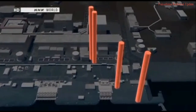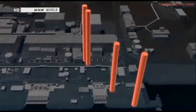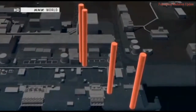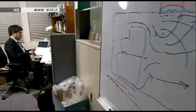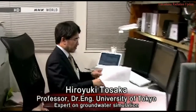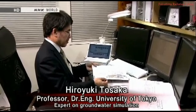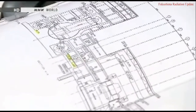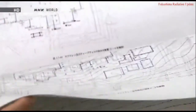What's more, experts have shown how difficult it is to accurately grasp where contaminated water flows once it's leaked. Professor Hiroyuki Tosaka specializes in simulations of groundwater movement. He explored the flow of the radioactive water based on data about the reactor buildings obtained by NHK and geographical conditions.